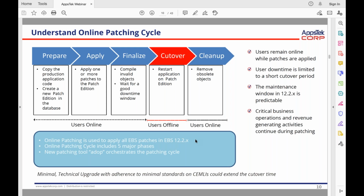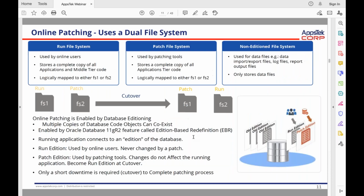The biggest advantage of adopting ADOP, or online patching, is that downtime is limited to a short cutover period. You can still continue your critical business operations in your live production while you're prepping and prototyping the patching in your ADOP patch instance. Again, this talks about the same thing I just mentioned in the previous slide. It uses a dual file system, your patch file system as well as your live system. All your customizations can also be tested when we apply the patches on the ADOP instance.